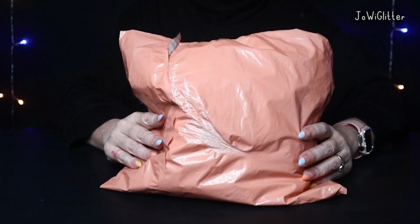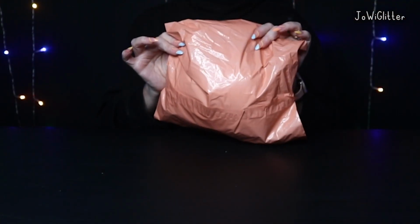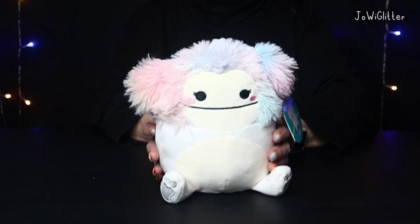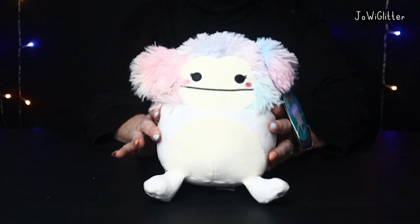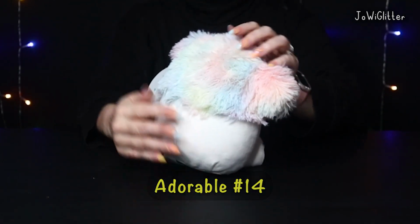Okay, let's keep going. Next one. Package in a package. And we have a cotton candy 7-inch Zaley. And I feel like I just opened another Zaley. Did I just open another Zaley? I think I see Zaley over there. So I might be giving away a Zaley in a future giveaway. But she's adorable and I do love her cotton candy mane. Okay, next one.